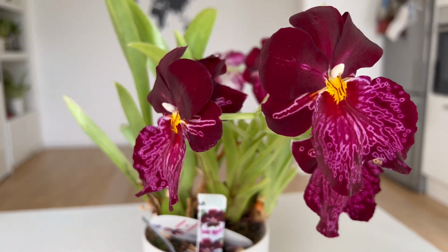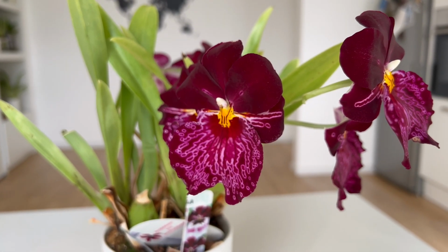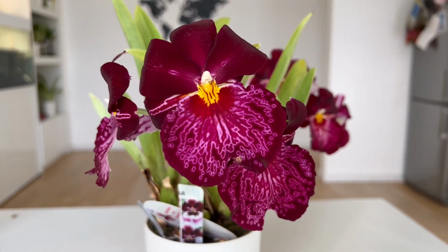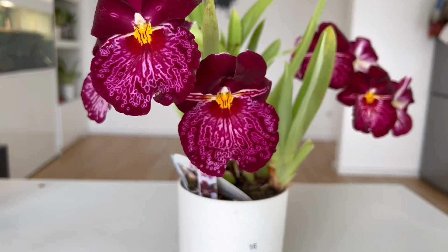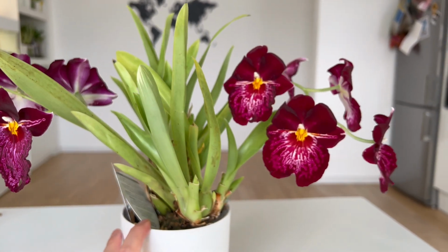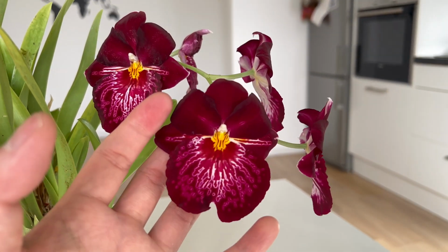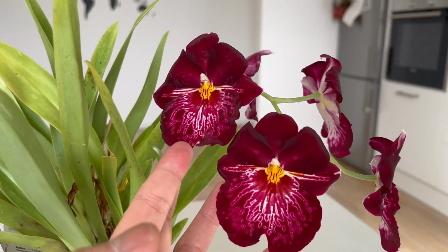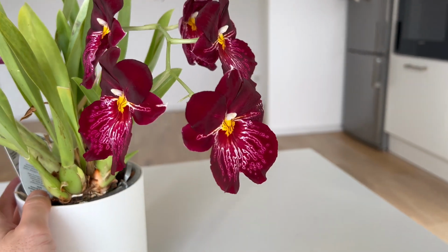Miltoniopsises have this beautiful rosy-like fragrance. Some of them have this strong honey-like fragrance, but most of them have a rosy fragrance, and that's the reason why I'm growing Miltoniopsises in the first place, right? I mean, they're really beautiful. Just look at these flowers here. But the fragrance is what makes them special, for me at least.